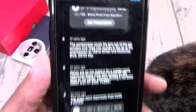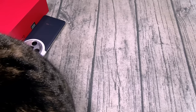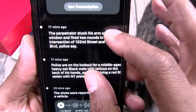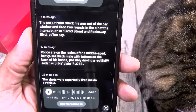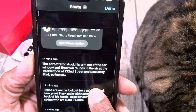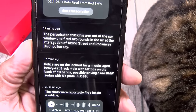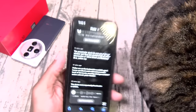He sent me this. Now, this is a screenshot from the Citizen app. I haven't used the Citizen app in a while because I hate being depressed knowing how much shit is going down in my neighborhood. But he sent me the screenshot, and I'm like, all right, let me see what it is. Look at this. It says, police are on the lookout for a middle-aged, heavyset Black male with tattoos on the back of his hands, possibly driving a red BMW sedan with New York plates. This is the actual Citizen app. The perpetrator stuck his arm out of the car window and fired two rounds into the air at the intersection of 132nd Street and Rockaway Boulevard. That's at the pharmacy.